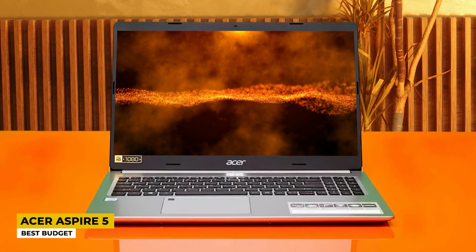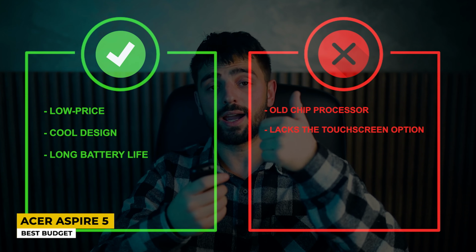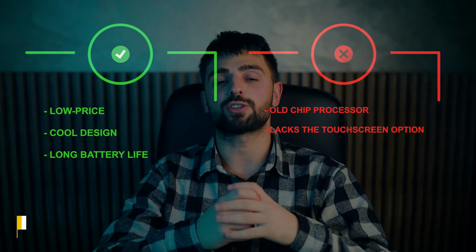The average battery life is 10 hours. It's long enough to keep it turned on while working or after work hours to keep you entertained. Pros: low price, cool design, and long battery life. Whereas for the cons, old chip processor and laggy touchscreen option.